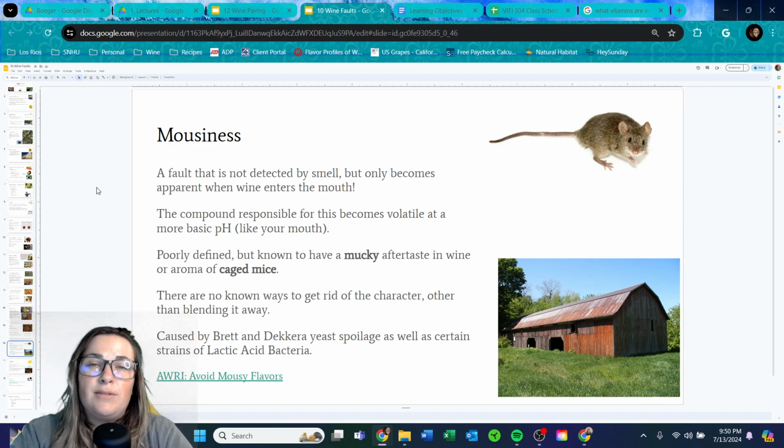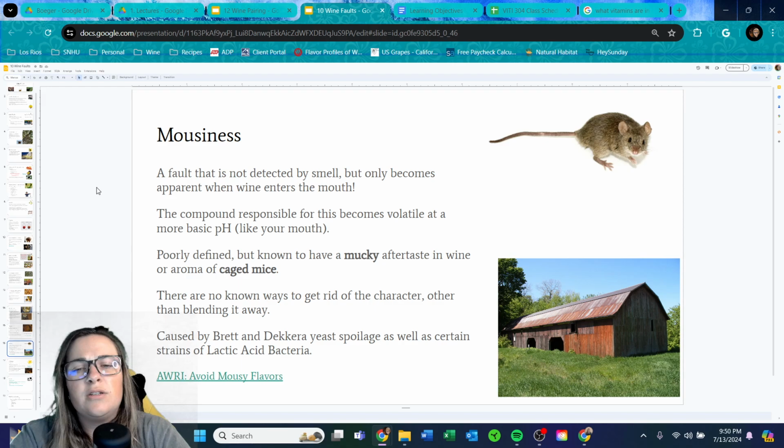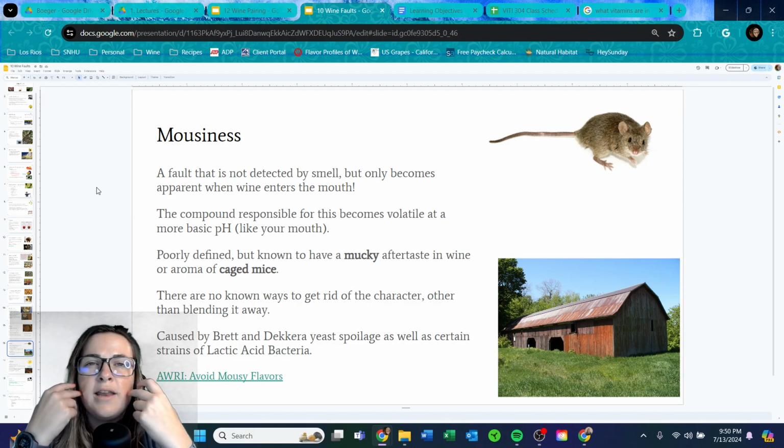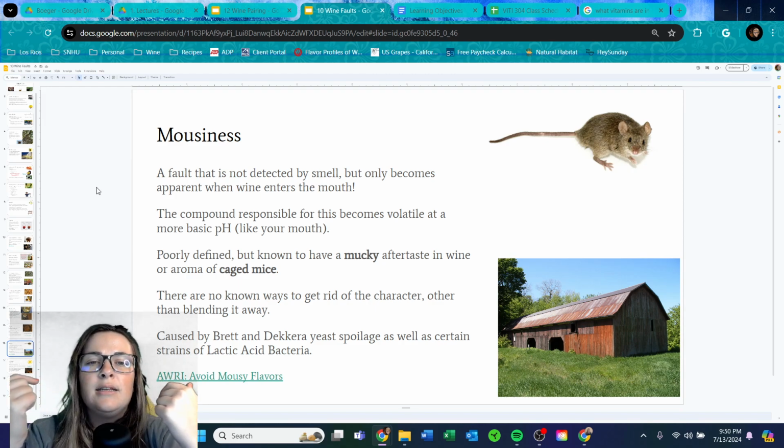Next, we have mousiness. This is also very rare. I have not experienced a wine with this in it yet. And this one is really strange because this is not a fault that you can immediately smell from a glass. You actually have to put the wine in your mouth. And once the wine interacts with the lower pH of your mouth, that compound becomes volatile and you can smell it. So it's not until you actually put the product in your mouth that you experience this fault.